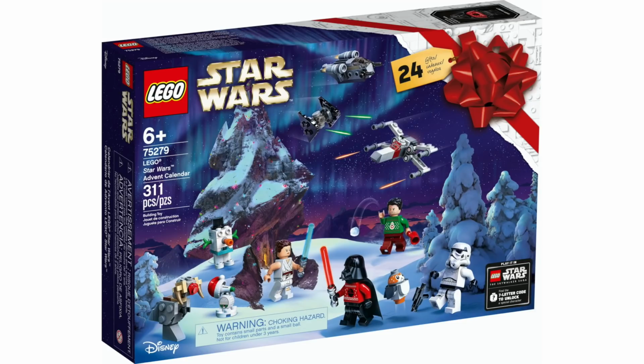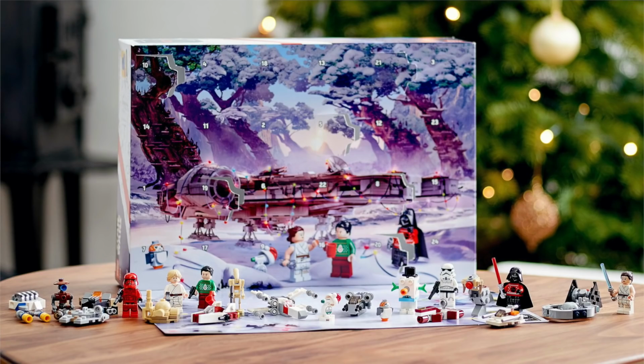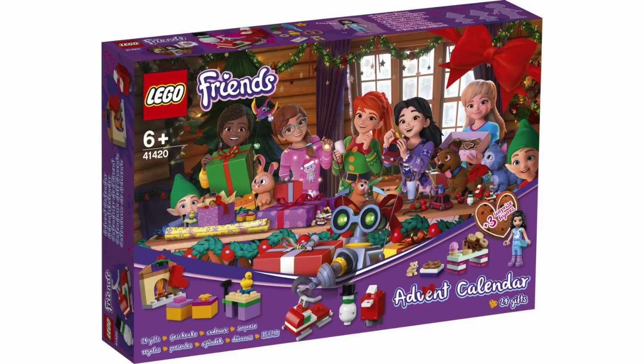Next up in holiday news, we'd previously gotten a great look at the LEGO Star Wars Advent Calendar, but thanks to a foreign retailer, we've got a look at the Harry Potter, LEGO City, and LEGO Friends ones.